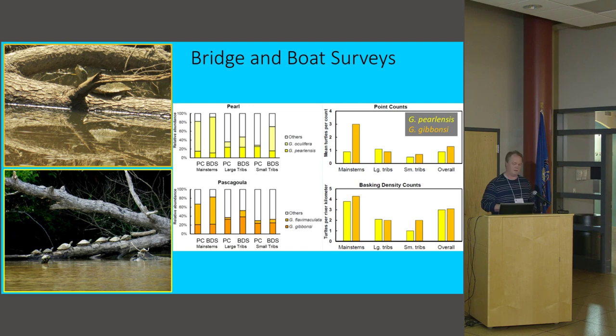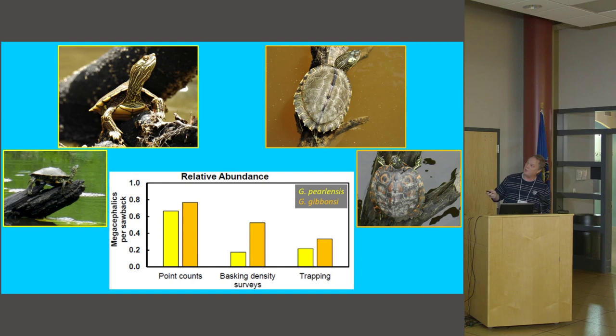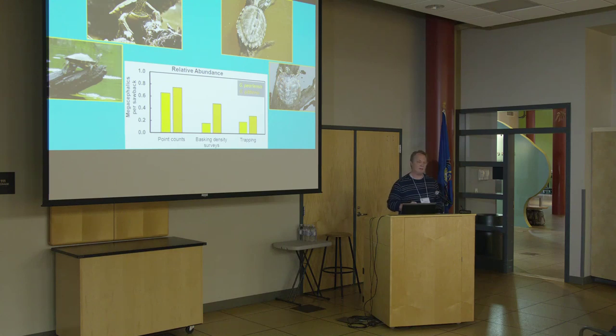And what this diagram shows is that regardless, this is true in the point counts, and it's also true in the basking density counts on the river. So here's a Pearlensis and three oculifera from the Pearl River, and here's a bucket of 10 Gibbons eye. I don't have any shots of 10 Pearlensis in one bucket because we never caught them at that sort of a rate. You can see that the Gibbons eye captures outnumber the Pearlensis captures, and this is the relative abundance of Gibbons eye to Pearlensis in this area as well. So in the Pascagoula River, things are going better for the megacephalic species than in the Pearl River.